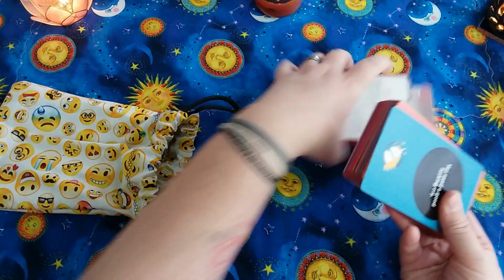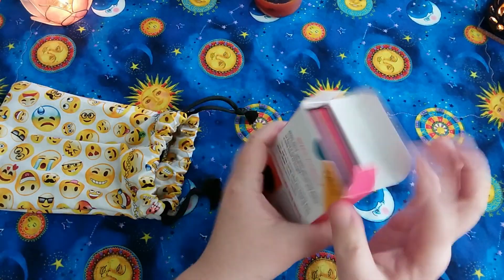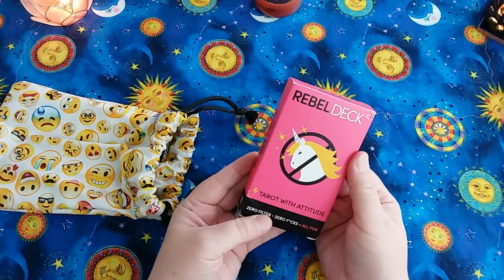I don't really reach for this one for clients because I think you really have to know your client well to know if this particular tone would go over well. But it's super fun, and I'm glad that I have a copy of it in my deck.